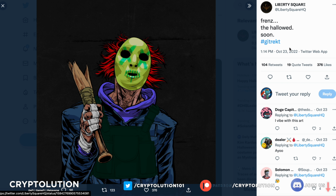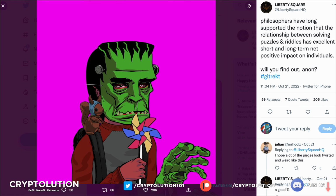Let's go ahead and look at the artwork. This is what people are hoping to get out of their mint, because the artwork has not been revealed yet. But it kind of looks like this. Now, this is one of many different NFTs that you could receive. And here's another one that Liberty Square shared. Philosophers have long supported the notion that the relationship between solving puzzles and riddles has an excellent short and long-term net positive impact on individuals. Will you find out? That's the thing, you have to wait and see.